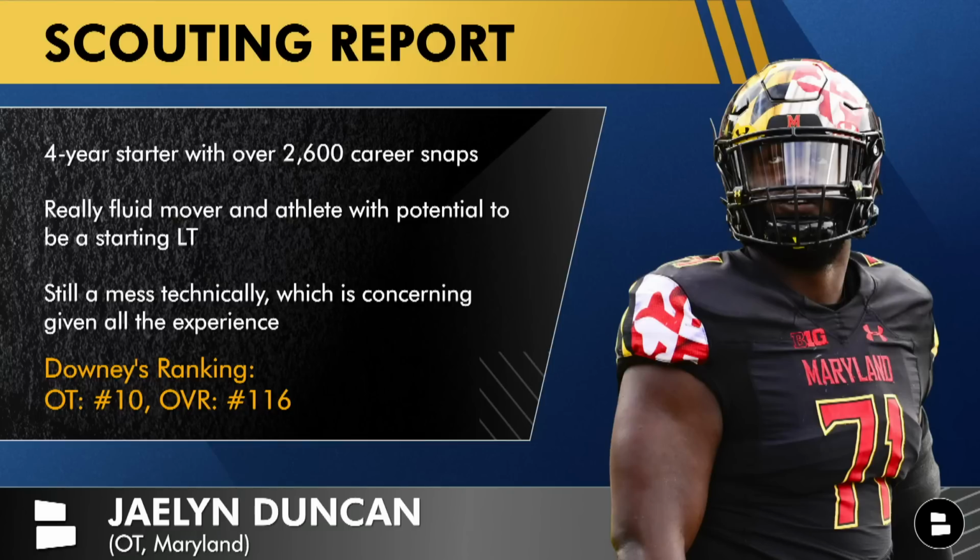Now, I'm going to break down a little bit more about the scouting report. This is Tom Downey, one of our lead analysts here at Chat Sports. He's great. He's got great analysis, but he does bring up a point. There are some high points to Jaelyn Duncan, but he's got a lot of, I don't want to say red flags, but low-key red flags. He didn't actually start playing football until he was 14, so maybe that's why he has struggled with some technical issues. Most of his issues are in his hands. If you can fix that, I think he's a starter for the Titans, especially considering the current state that the O-line is in. They did do some work to it, which we'll talk about in a little bit.